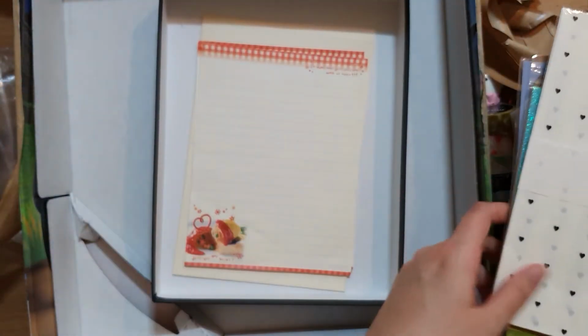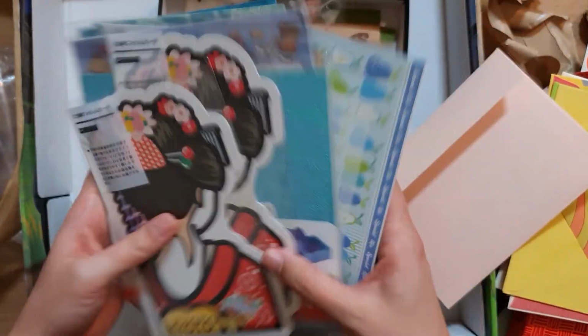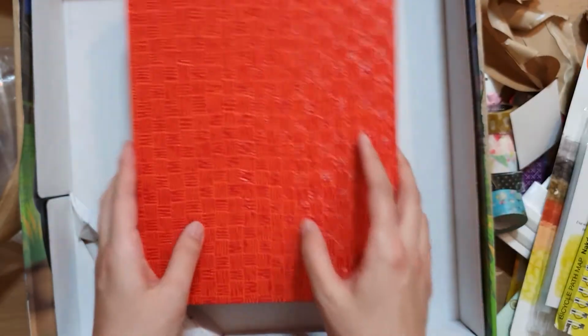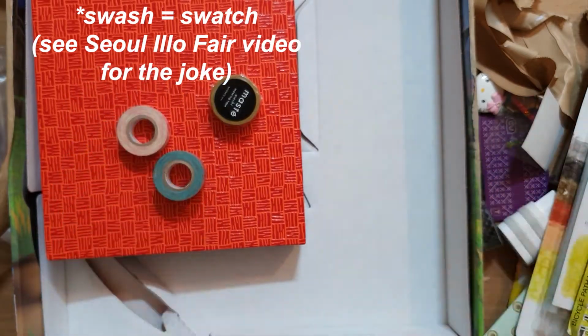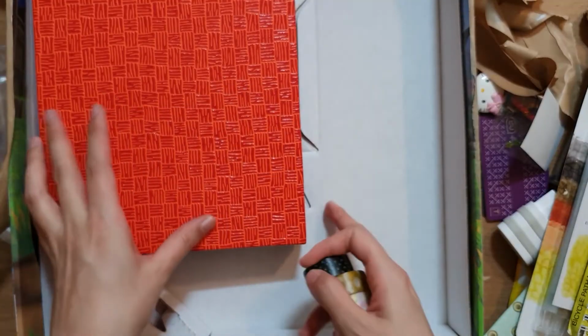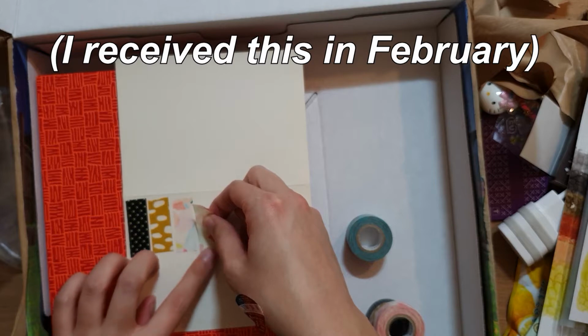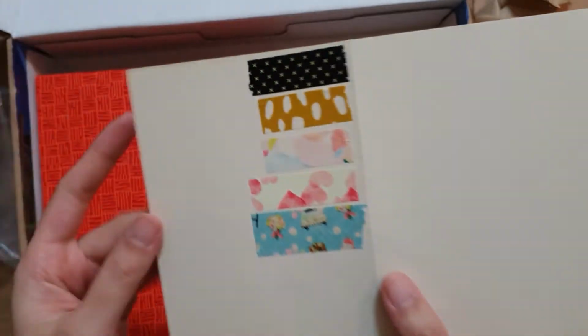Oh yay! This feels really special to inherit someone's stationery collection. I will do my best to honor it and use it to spread good cheer to people. And I'm going to swash some of these washi tapes because they want to be swashed. Where shall I swash it? Valentine's Day, just in time for Valentine's Day tomorrow. Heart washi. I like them. They're cute and they're nothing like I have in my collection, so they make a very nice addition. Ooh, we should try these out.